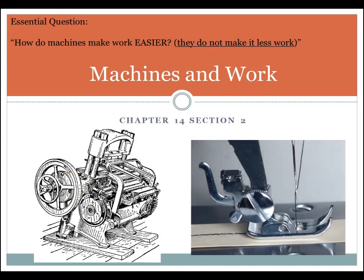Okay, let's talk about machines and work. We're going to talk about how machines make work easier, even though they do not actually make it any less work. Here you can see a couple simple machines.